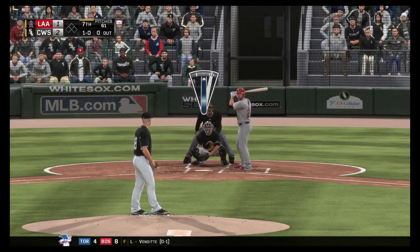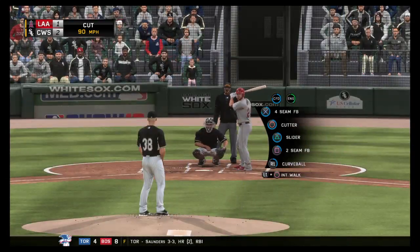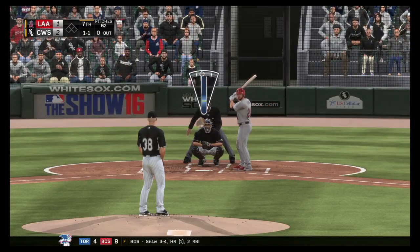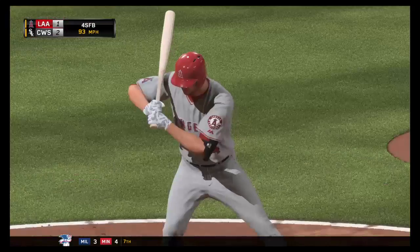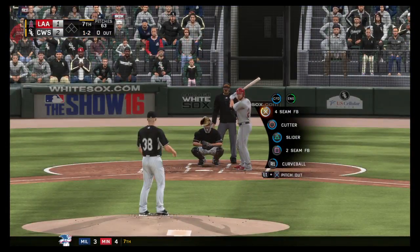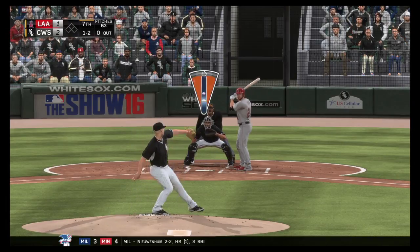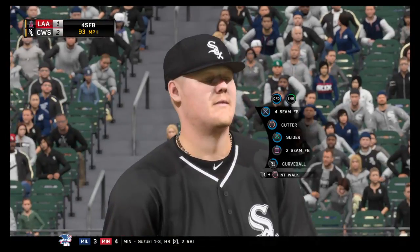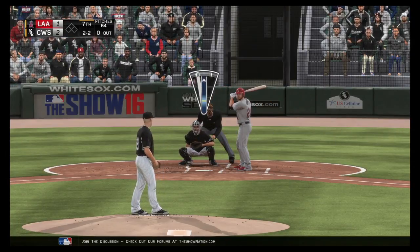The windup and the 1-0 pitch. Inside corner, a ball and a strike. That's in there on the outer half. 1-2 now. Very patient here to start the at-bat. Maybe even a little too patient because now he's down 1-2. Yeah, and I don't think he's going to get anything better than that to hit.